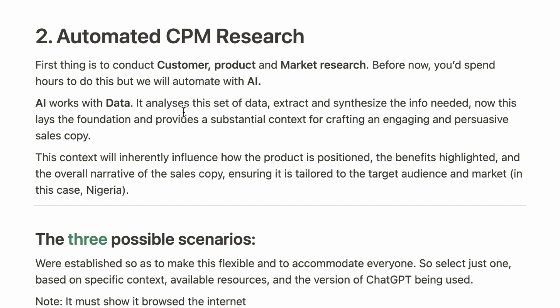Now, this lays the foundation and provides substantial context for crafting an engaging and persuasive sales copy. So the first thing we have done is to tell ChatGPT the kind of person we are, the kind of business we do, right? Now, this particular thing we are about to do is provide more context to our use case. Providing more context means we want to tell it about a product that we want to sell. Now, here is the thing.